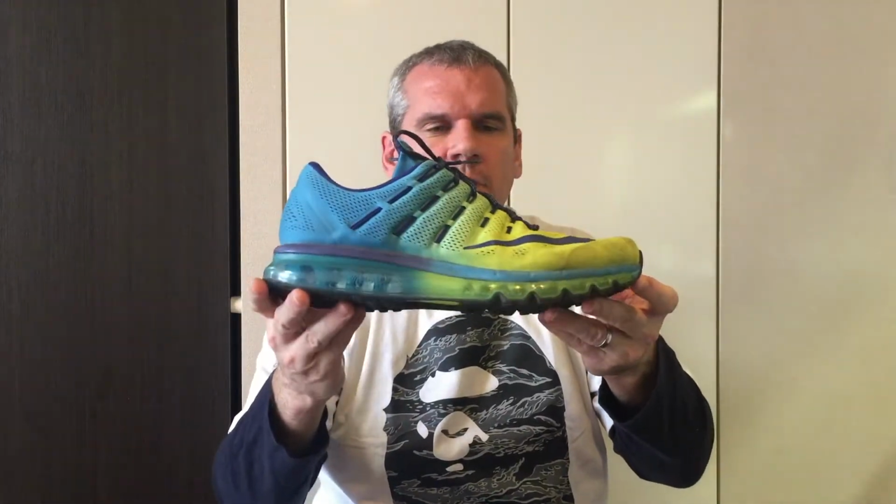Next up, versatility. How's this for a versatile shoe? It's not. This is not a versatile sneaker in any way, shape or form. It's an Air Max from 2016 ID. I designed this one myself for running. I've run a few marathons, not run, jogged a few marathons. And this sneaker really got me through a few of them.